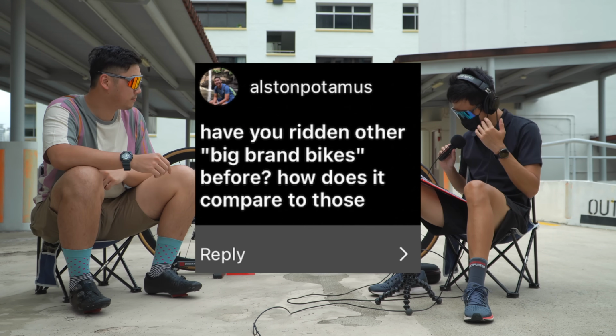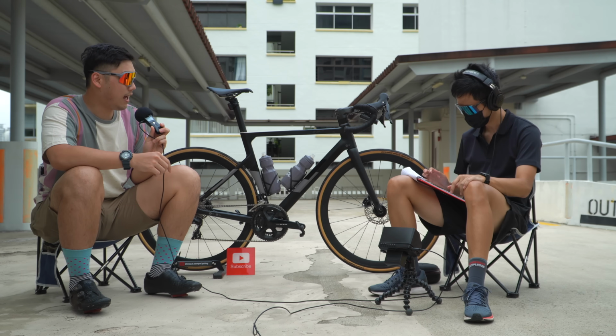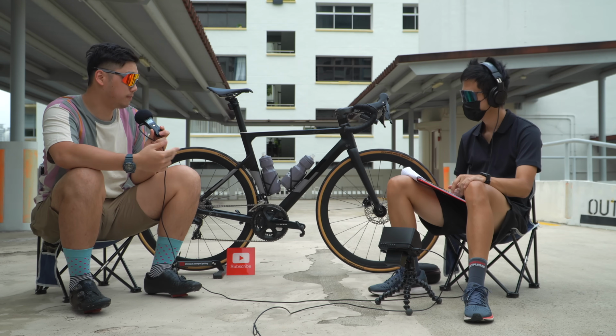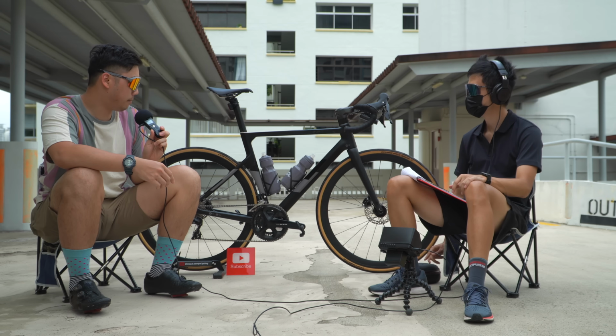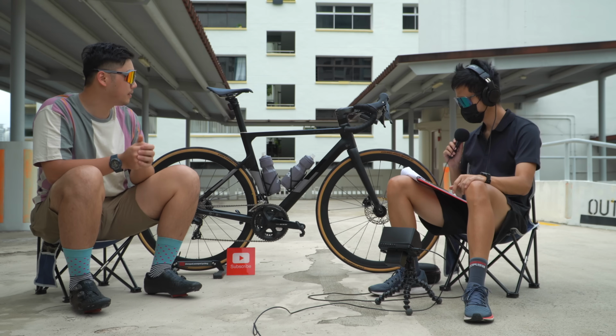Why a Java? Low entry price point at 1.5k. Have you ridden any other big brand bikes before, and how does it compare? No, I have not. I will not know how, let's say, Aero or BMC feel like, but I am just really happy to know that I don't have to change my bike anytime soon because it is stiff enough for me.